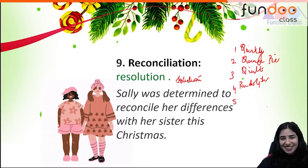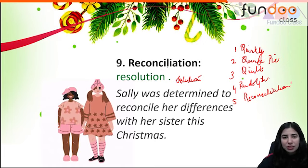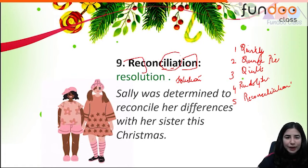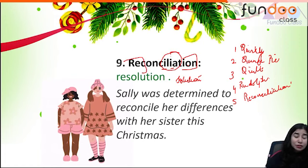So yeah, reconciliation. How can we forget that? So reconciliation. Don't forget the spelling. Spelling is slightly tricky. You need to see there is one I before L, one I after L, and then this is fine. I think this should also be fine. Here you might mess up. So spellings are also important.